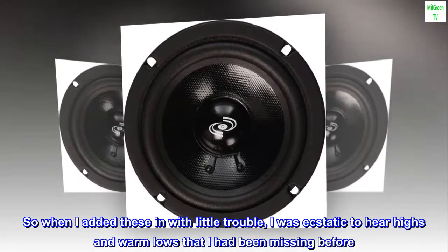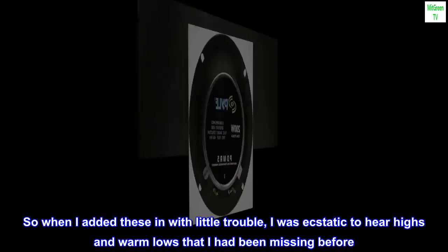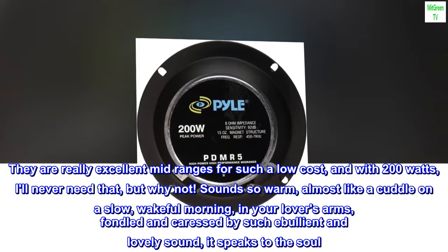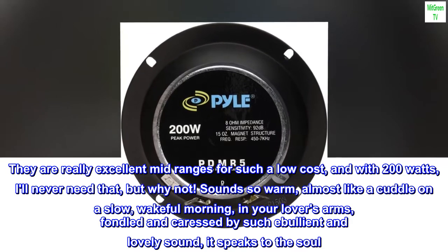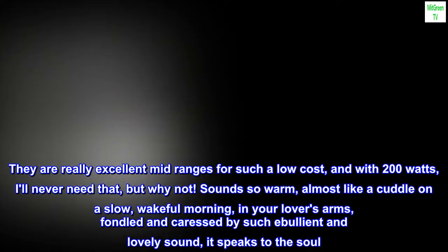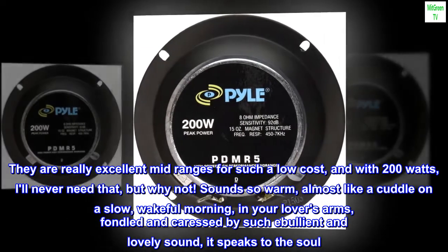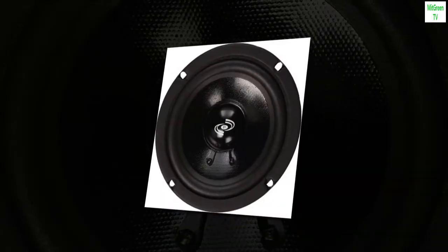So when I added these in with little trouble, I was ecstatic to hear highs and warm lows that I had been missing before. They are really excellent mid-ranges for such a low cost, and with 200 watts, you'll never need that, but why not? Sounds so warm, almost like a cuddle on a slow, wakeful morning in your lover's arms, fondled and caressed by such a buoyant and lovely sound, it speaks to the soul. Some of the best money I have ever spent.